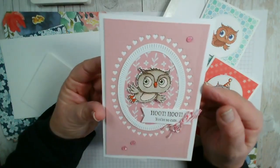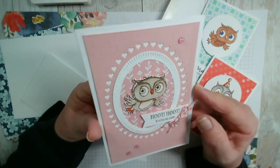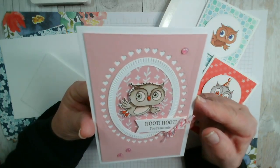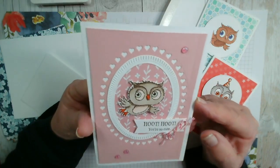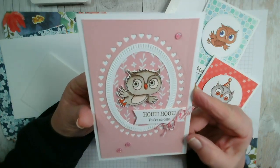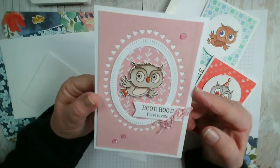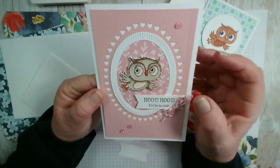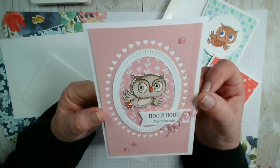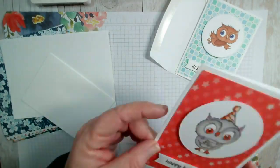This was one of my original cards that I made when I first got the stamp set to welcome an impending new arrival, and that arrival has now arrived. So I have another beautiful great niece, and so this says hoot hoot you're so cute, and I just thought that was a fab little sentiment for a new arrival. And I have layered this using the fitted florets and the framed florets dies. That was my original inspiration. As soon as I saw the owls, that's what I wanted to do with them.